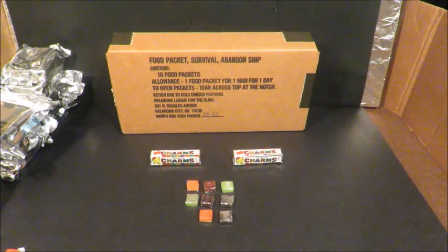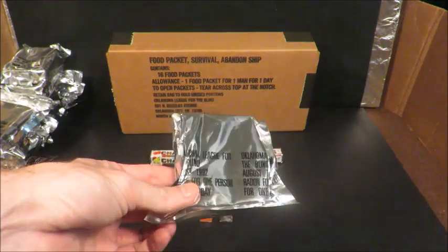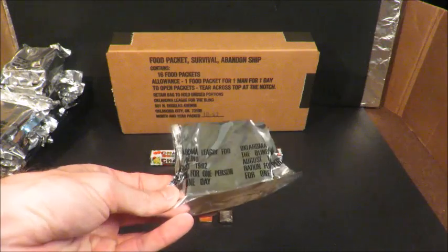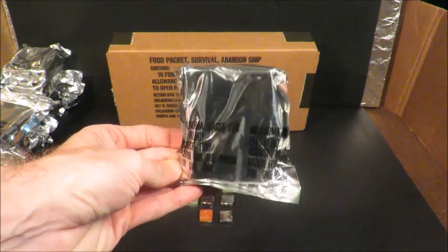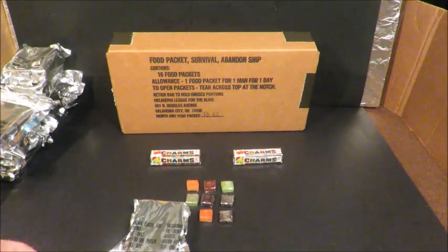I hated having to rip this one packet open, but that's okay. Anyways, this is a pretty simple ration, really. It's turned out to be a relatively short video. This is the Food Packet Survival Abandoned Ship and 16 packets of what essentially is just charms and gum. So if anybody ever wondered, when they see these online, there's a guy that sells these online every now and again. Get a good look at that thing. Whenever you see that, you know what's in there now.